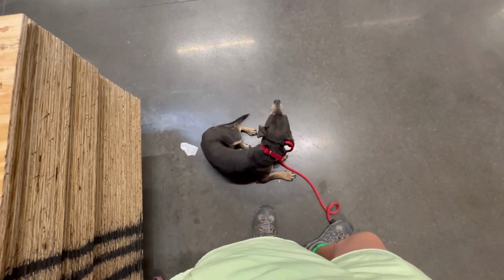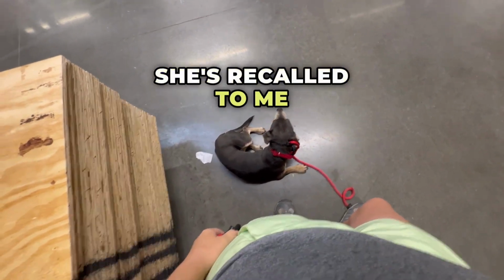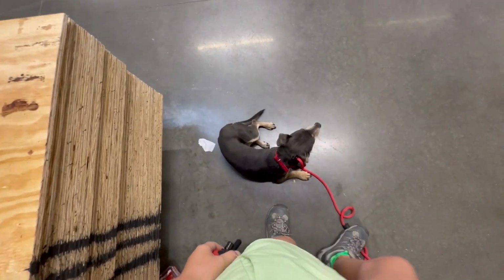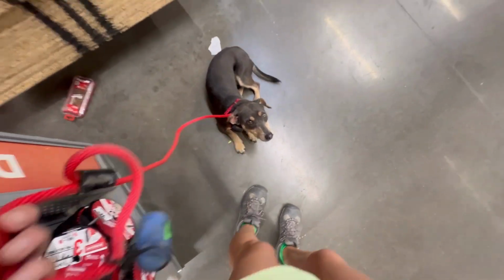All right, she's passed all my tests. So she's healed nicely in the aisles, she's held a downstay, she's recalled to me, and she's ignored distractions walking by. So we'll head back to the car where we'll practice a downstay for the entire ride. That's a good girl. Heel.